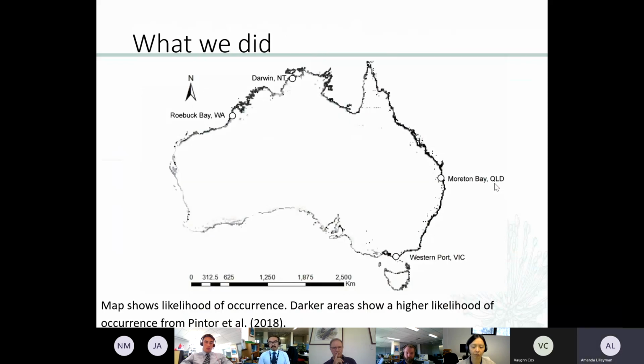So what we did was we set out to understand that fine scale habitat use and movements across the non-breeding grounds. And we looked at 4 different regions in Australia: Darwin in the Northern Territory, where I'm based now, Roebuck Bay, Western Australia, where I'll be based next week, Moreton Bay, Queensland, and also Western Port Victoria. And these areas are nationally and internationally significant for the Far Eastern Curlew because of the numbers of these birds that are supported within those regional systems.